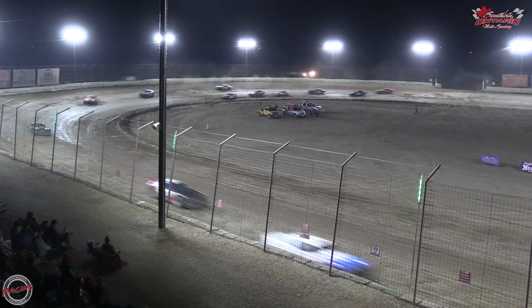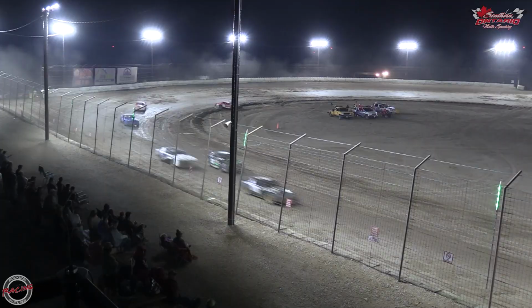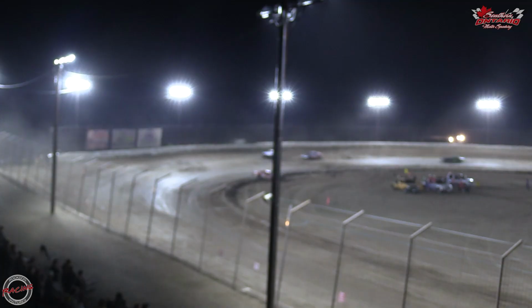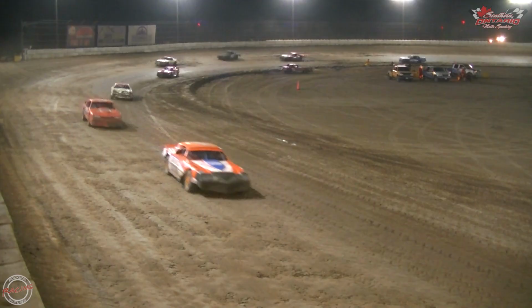Bailey, your leader, but Shaw's not letting him get away, keeping him at arm's length. All we need is a caution. Oh, we might get that right there. Looks like the 5G of Gord Grant has gone around in turns 3 and 4, bringing out the caution. Just as you say, we need a caution. He does come around. That's the 5G of Gord Grant, comes down to the bottom of turn number 3, bringing out a caution. So that's going to bunch this field up just a little bit.